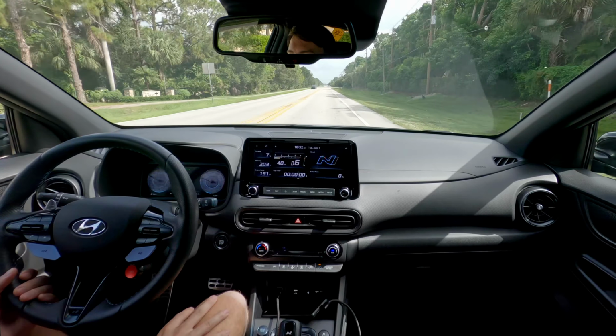So Hyundai, I'm glad you made the Kona N. It brings a huge smile to my face. Press the in-grid shift button and I'm doing like it is. And then you hear the gurgled exhaust.